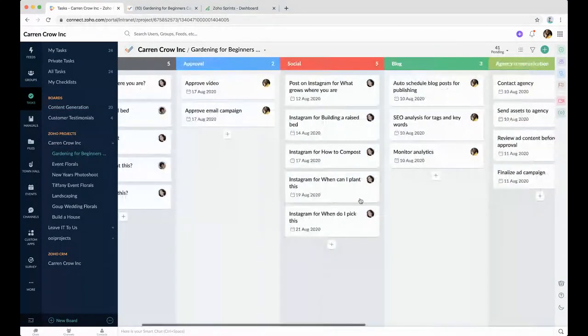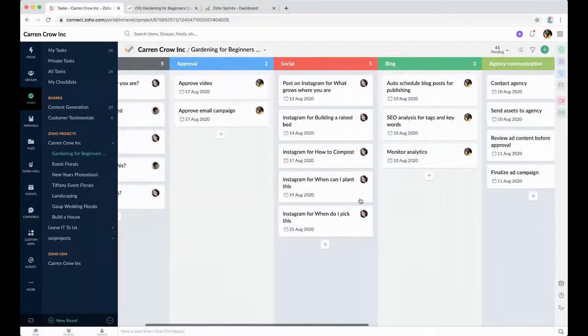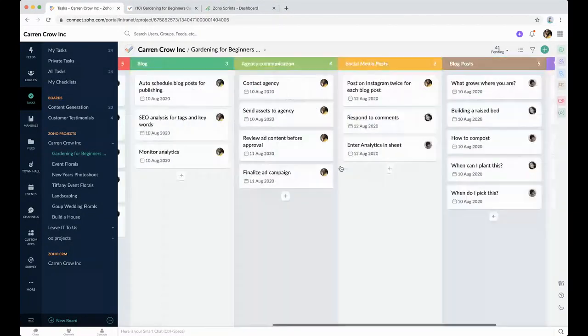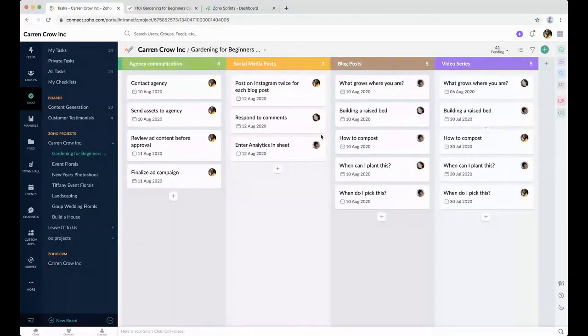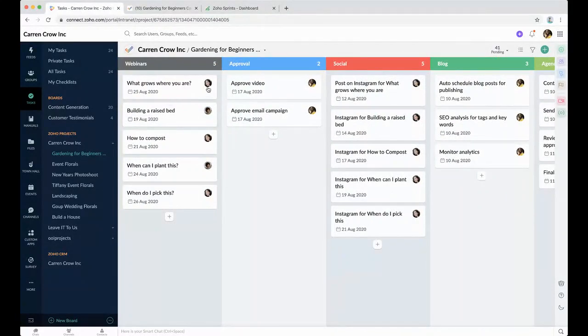So I have not touched this at all. As you can see, it doesn't have quite the same amount of metadata, but I can now go in and change all of that. And this is pulled in automatically. I have not even looked at this until this very moment. So this is a really great way to get more people using the project management software.